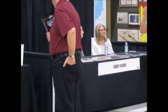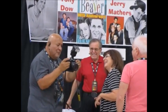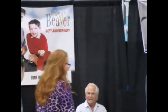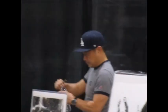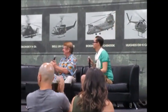You have the Leave It to Beaver cast right there, so you guys can see some of them. Tony Dow and Jerry Mathers, along with a few of the others. So that's pretty cool. I can't get much closer because they charge for stuff. You've got Jim Lee back there. Hard to see him at this angle, but I think that's him right there. And the voice of Mickey Mouse himself, Bret Iwan!